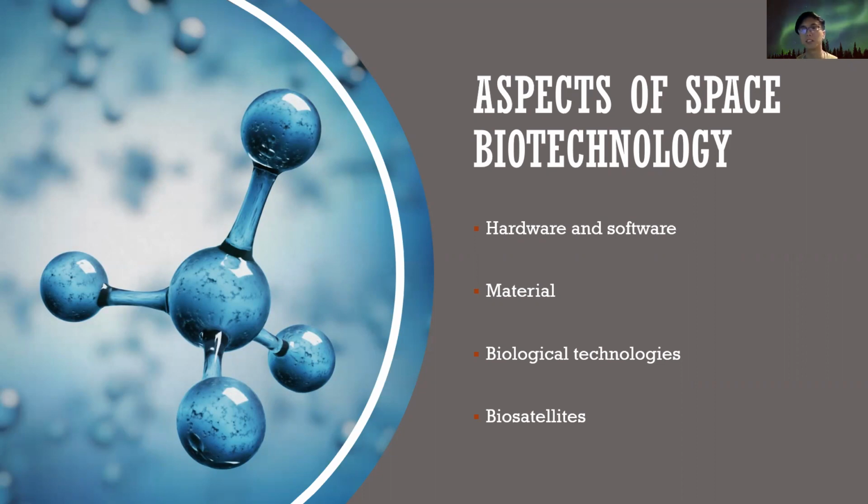When we talk about space biotechnology, this can include hardware, software, and materials that are used to grow and analyze biological processes. And these can include bioreactors, the use of machine learning and sensors. There are also biological molecules that can function as indicators or be used for environmental changes. I separated biosatellites into its own thing because it's something that requires a combination of all the different aspects. There are also ground-based modeling instruments for simulating space conditions, but I won't be talking about that today.